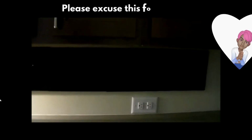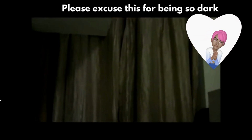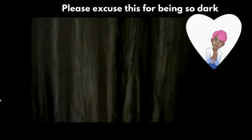By the way, I did do all the art that's on the walls. Please excuse my lighting for being so dark. This was my very first video. So right here is a storage area. I created this little nook just for storage. I do have an online boutique, so I was able to store my online items there.